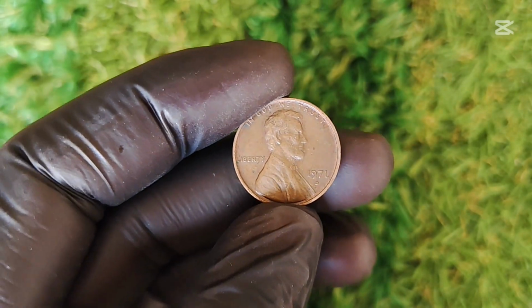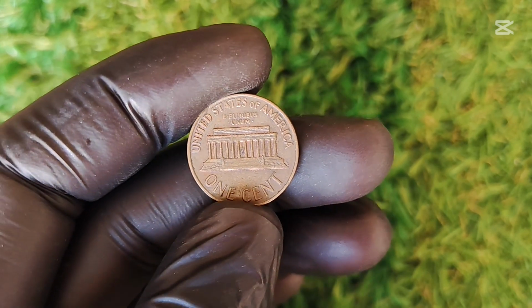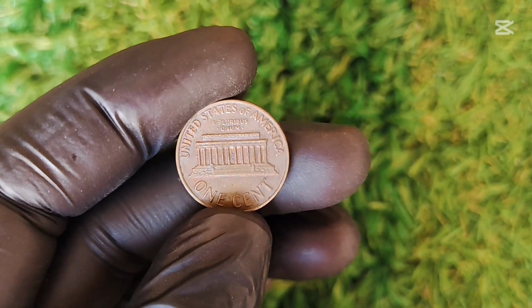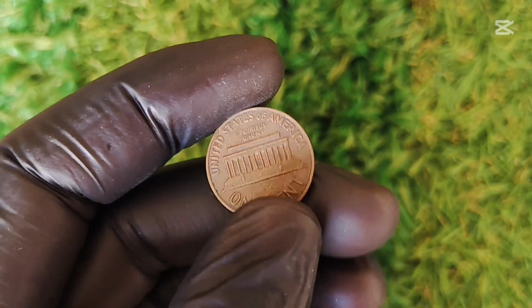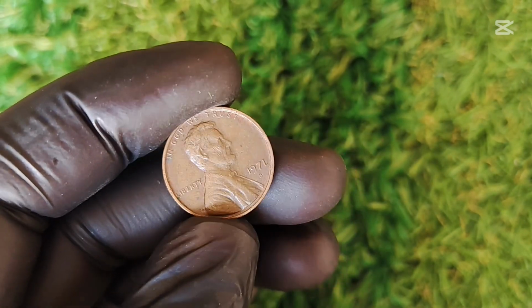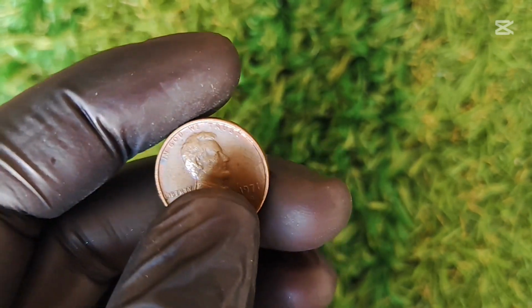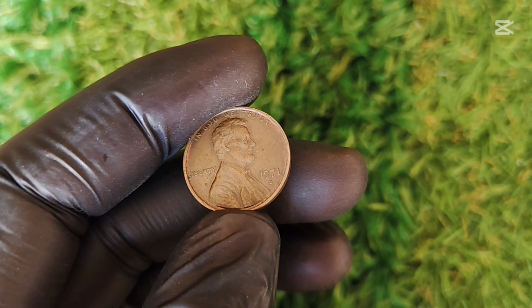Double die obverse, DDO. One of the most sought-after errors in the 1971 Lincoln penny is the double die obverse, DDO. This occurs when the coin's design is duplicated slightly due to a misalignment during the striking process. The most prominent doubling can be seen in the words Liberty, In God We Trust, and the date 1971. If you find a clear DDO penny in mint condition, you could be looking at thousands of dollars in value.